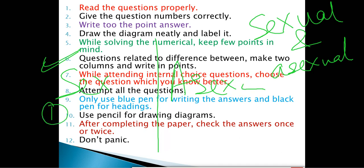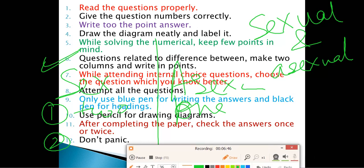For example, in sexual reproduction we need two parents. In asexual reproduction we need one parent. In sexual reproduction gametes are formed. In asexual reproduction no gametes are formed. Sexual reproduction can be seen in humans. Asexual reproduction can be seen in amoeba. Right? So these are the differences. Like this only you have to write these answers. If you write in points, you will definitely get full marks in this. And the examiner will also be happy looking at the answer sheet.